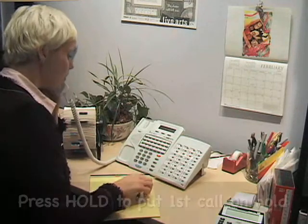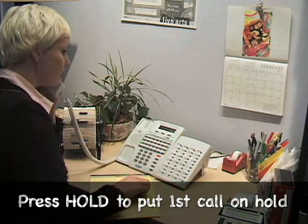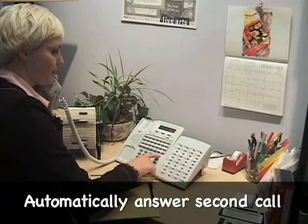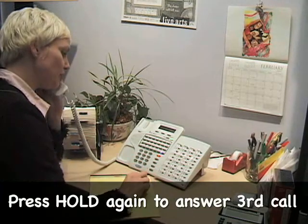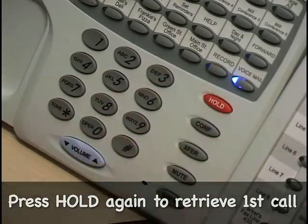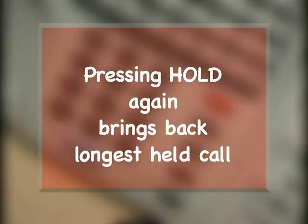A receptionist answers a ringing call, and as she is talking, another call comes in. She presses the hold key, and the first caller will be placed on hold, and she will be talking to the second caller. No need to hang up. Now what happens when a third call comes in? She just presses hold again. But where's the first caller? To get them back, press hold again, and the longest held call will be reconnected. Since ringing calls are a priority, pressing the hold key answers the ringing call first. Pressing it again will bring back the longest holding call.